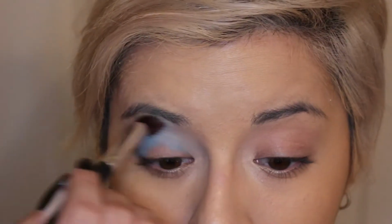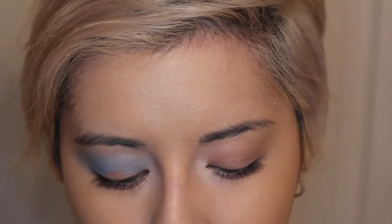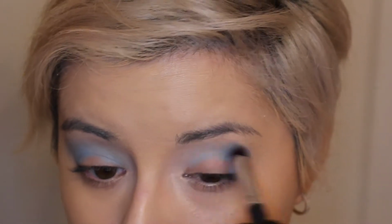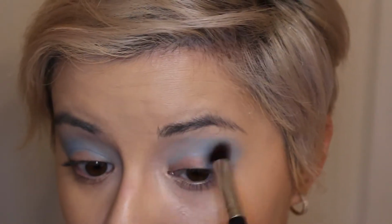You can see this is a cream eyeshadow, but it's blending really nicely. This is actually a good formula for mattes, which you wouldn't think it would be, but it is. So I've got some of that. Just need a good synthetic brush to blend everything.